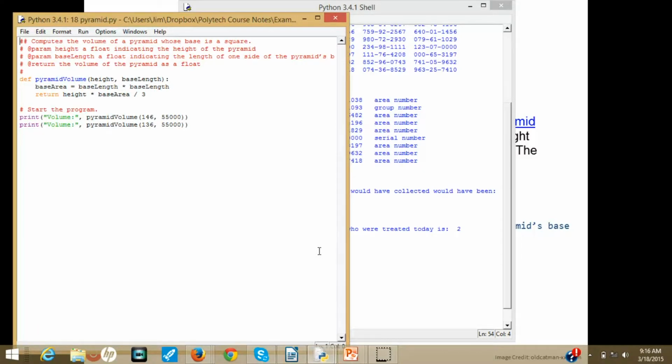Coincidentally, this code should look very familiar. All right, so we got our comments. Pyramid volume, height and base length. Base area is base length times base length. Return height times base area divided by 3. Here, start the program. Print volume, pyramid volume. So we're going to call this routine. We're going to pass in 2 variables. 146, as we know that's how tall it used to be. 55,000. Then we're going to do the exact same thing. Pyramid volume, once again, 136 and 55,000. We're going to see what the volume is.